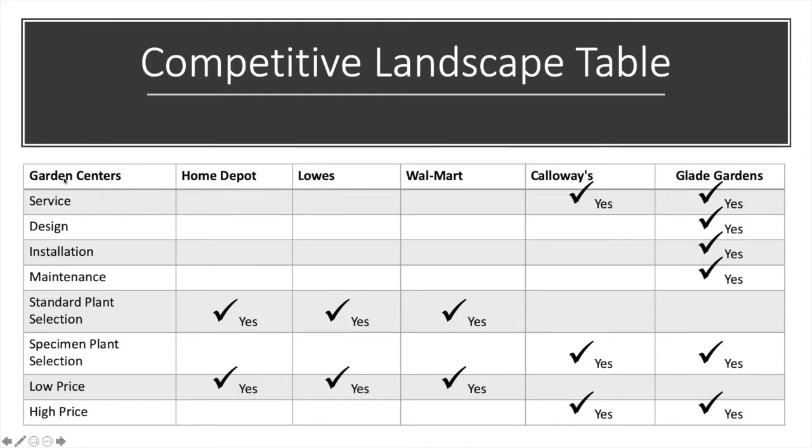So we put right in here what we would call your critical success factors. What do you need to stay in business? All the things that we did were service, design, installation, maintenance, and specimen plant selection versus just standard, low price and high. Let's see where everyone was positioned. Well, Home Depot, Lowe's, the big ones, don't do service, design, or installation. We certainly did. We did the service, we did the landscape design, that was my specialty. And so we could go out to a newly constructed house and do all the landscaping, from design, installation, and even many times maintenance. Very few were competing in that space, and that's what this is: what space are we competing in?